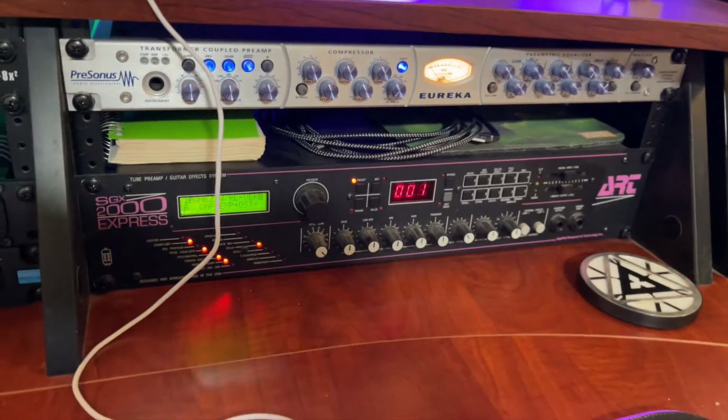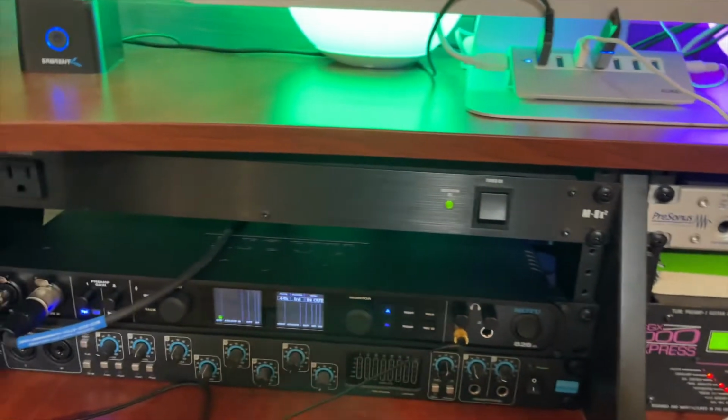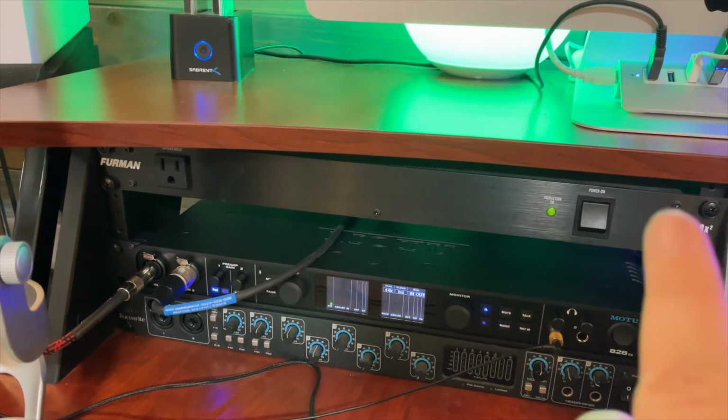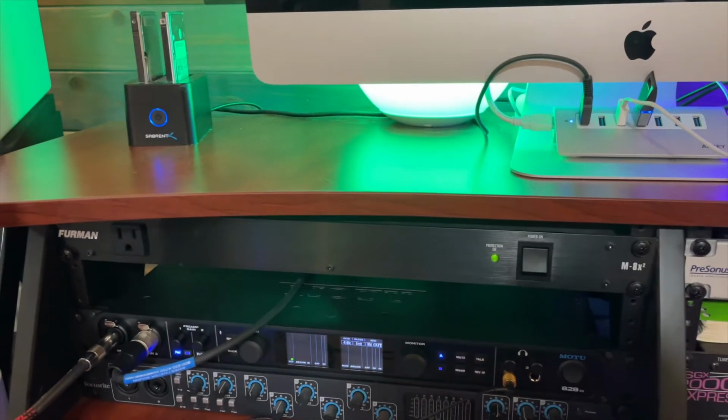First digital effects unit, and that's what the pedal's from, the MIDI pedal. On this side I have a power conditioner, which is basically like a giant surge protector. The back is lined with all plugs, and I have all this stuff plugged into it, so I just hit the switch and it turns everything on.